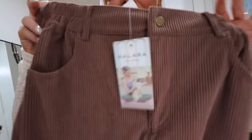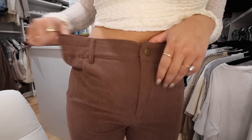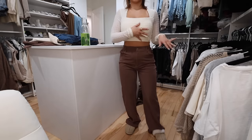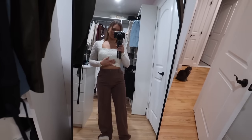All right, the rest are bottoms. So let's try them on. First up, we have these brown corduroy pants. High-waisted. All right, I'm over by my vanity so you guys can see the material. They are so stretchy, so comfortable, so soft, and they go wide leg at the bottom. Nice and flattering in the back. You can dress these so many different ways. I got these in an extra small and they fit really nice.